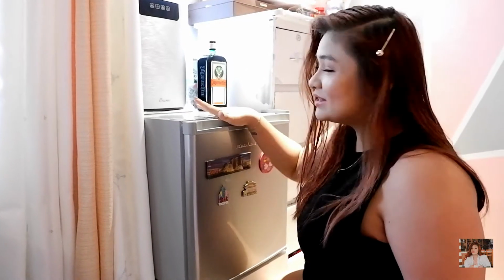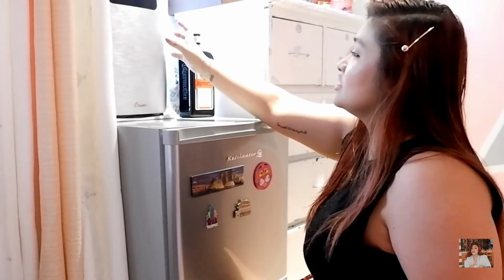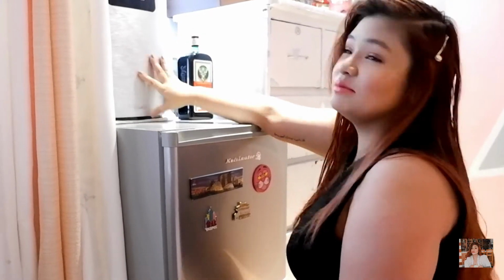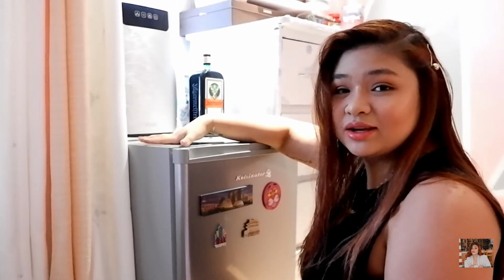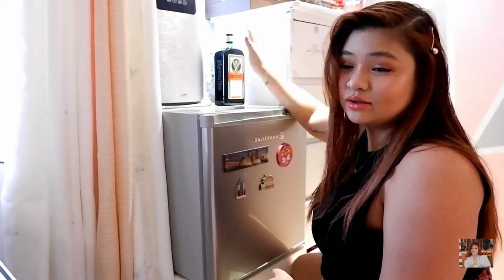Hey Louie, so this is how our fridge in our room looks like. On top of our fridge, dito na namin nilagay yung humidifier since wala na kaming malagyan, maliit lang yung room namin. And meron din kaming drinks dito if ever gusto namin ni Dadang uminom at night.